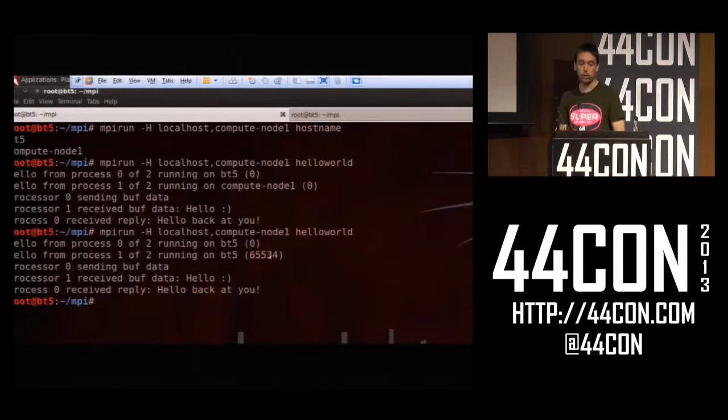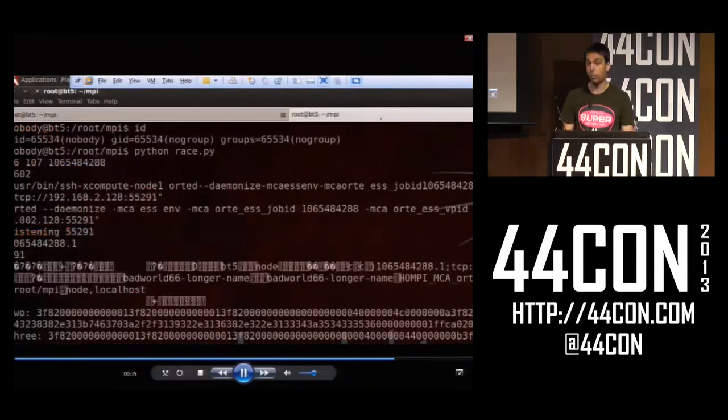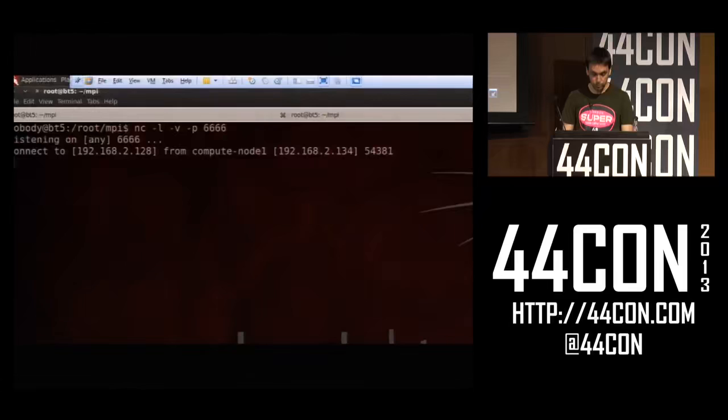But now if you look, you can straight away see something's different there, because if you look at the first two lines, they've both come back saying they're running on the same master node, and that's basically a byproduct of the way we're trying to win the race and making sure that the compute node doesn't see that command occur. So in this case, that's run, and the compute node never got to connect back to that because we've won the race and now we're listening.